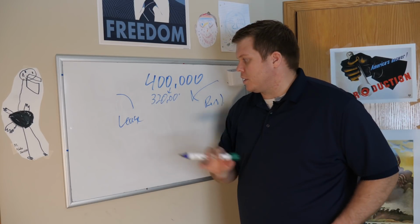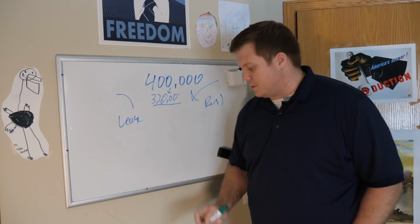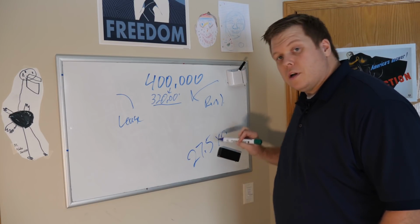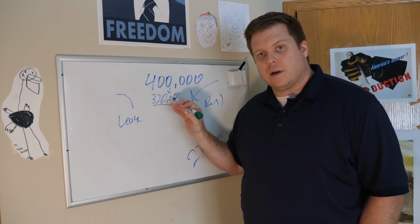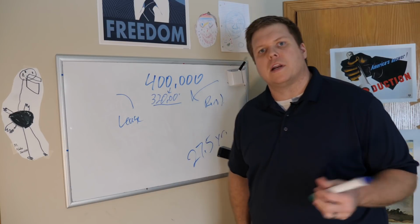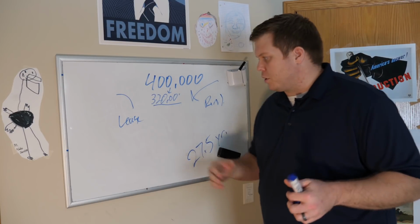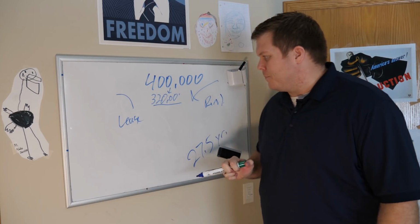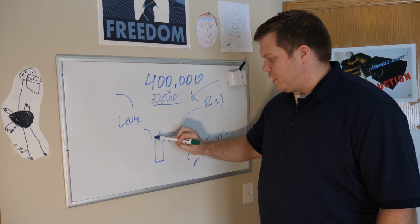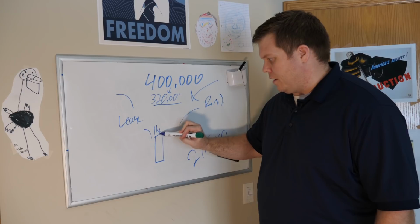So here's what that means. You're going to take this $320,000 and you divide it by 27 and a half years. So you're going to be able to depreciate $320,000 over 27 and a half years, or 29 and a half, or 39 and a half years for commercial property. This is where it gets kind of dicey. But when this income comes in, you get to take that depreciation. Let's just say maybe it's like $11,000 a year.